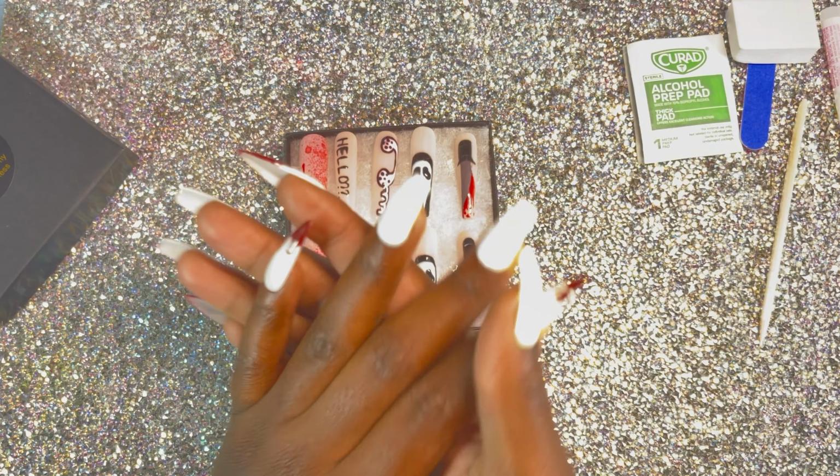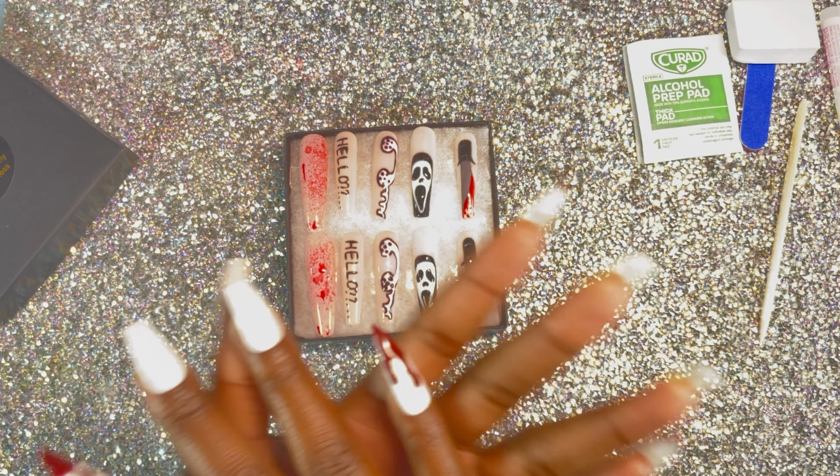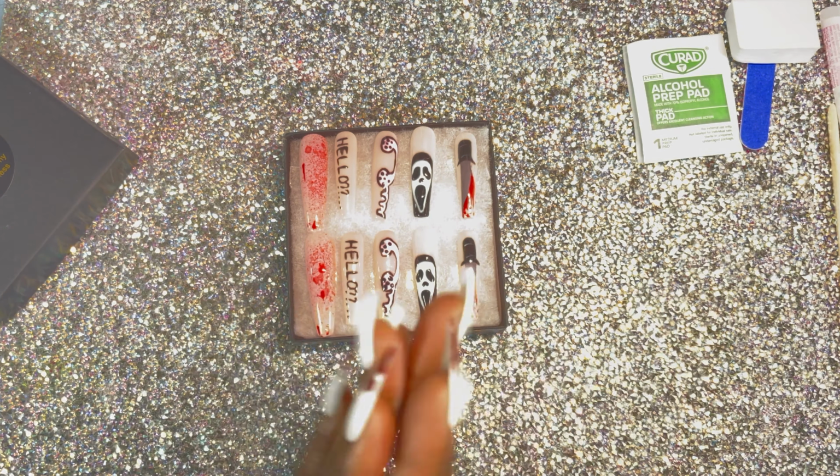So I'm also going to take these nails off and do a how to remove your press-on nails, as well as how to install them at the end of this video. So stay tuned if you need to see how to do that.